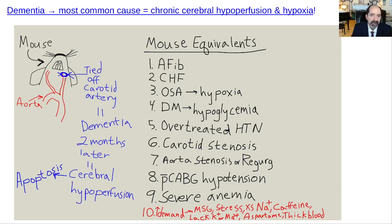So basically, when they did autopsies on these mice several months later, there was no stroke. There was no stroke, no sudden occlusion of a vessel causing the brain cells to die. There was just a gradual loss of brain cells through apoptosis, programmed cell death with brain shrinkage, like what I see every day. Okay, and then once you say, okay, well, that doesn't really happen in real life, an artery doesn't get tied off. Well, as a matter of fact, it kind of does. Okay, carotid artery stenosis, meaning that narrowing of the carotid artery due to atherosclerosis, super common, okay?